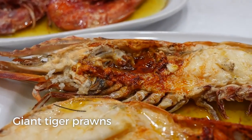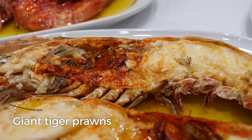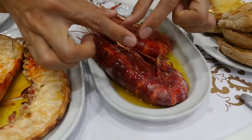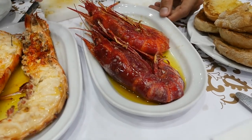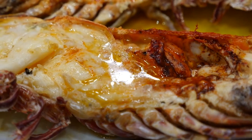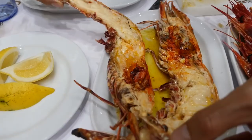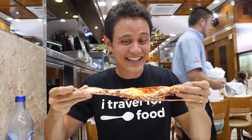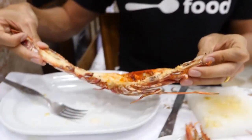This is literally the biggest prawn I've ever seen in my life. And I also ordered some scarlet prawns, but I thought these were just gonna be little. These are gigantic as well. They're both huge. But just come back over here to this giant tiger prawn. To get a scale of this, I need to put it up next to my face. Just check this out. This is almost as wide as my shoulder torso. Okay, I'm gonna set this guy down.